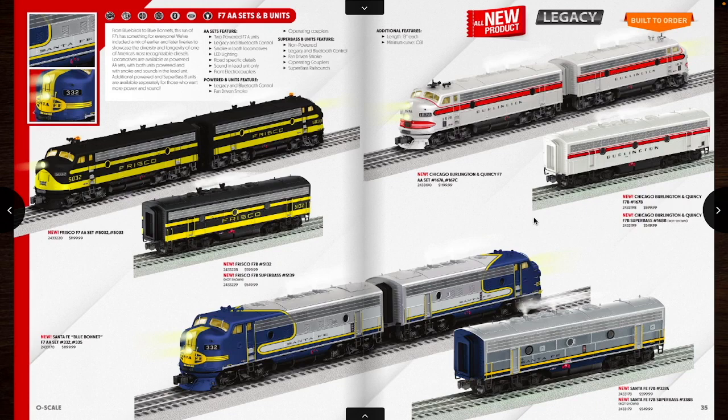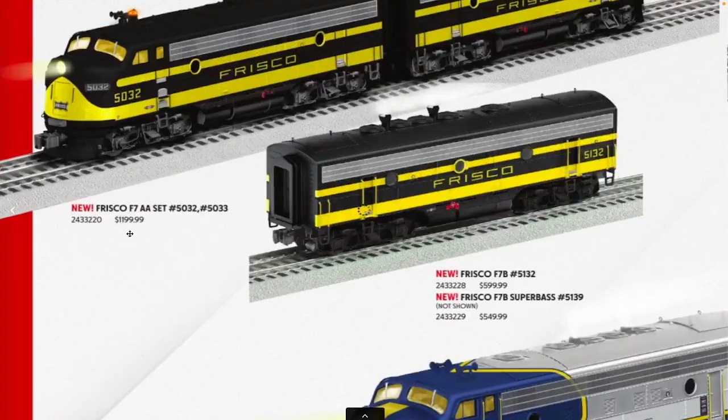F7s, we are getting yet even more F7s. In this case, some more similar paint schemes as last time, but just a little bit different. In this case, we're getting a popular Frisco black and yellow honeybee paint scheme. In this case, the set itself, the AA set, is $1,200. Woo! So you're basically paying for both sets.